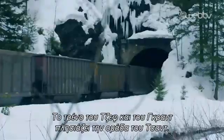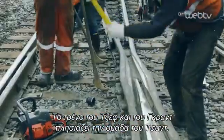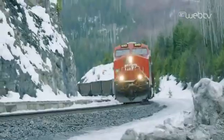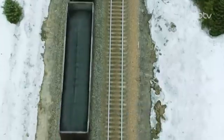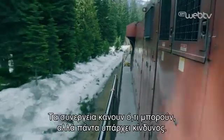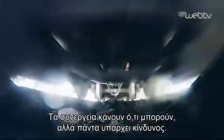Jeff and Grant's coal train is fast approaching Chad's team as they race to repair the broken track. Yeah, I have been the victim of broken rail a few times. I've been the victim of derailments. I've seen it all. Derailments, broken rails happen. It's out of our control. Unfortunately, there are those incidents where there are accidents and people get killed. But I mean, our maintenance crews do the best they can, but it's just the potential of things happening.